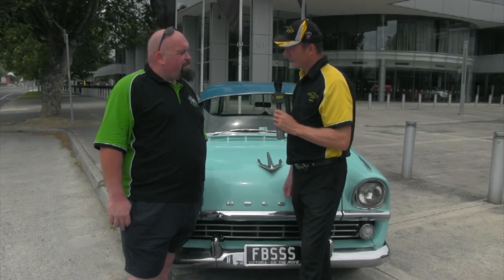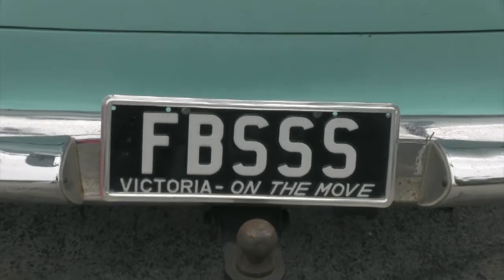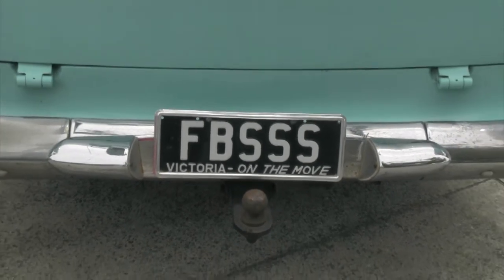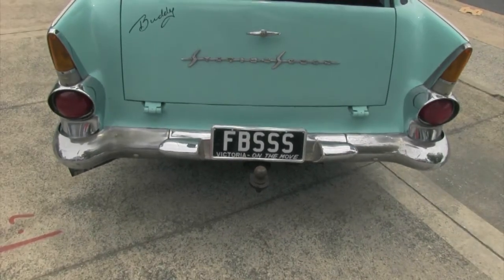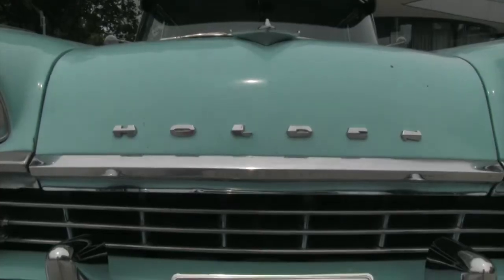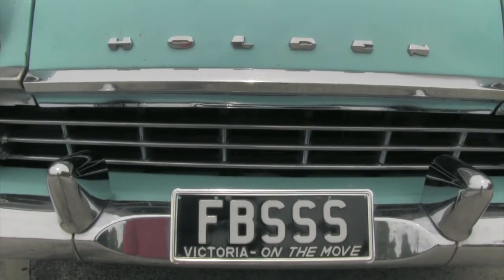Then on your 18th birthday, your parents bought you the number plates. Yeah, my parents bought me the number plates for my 18th birthday. We were thinking what we could get, and I wanted to go FB229. You know, that's the number for the special wagon. Yep. But that was unavailable. So yeah, I thought of the Triple S, and that's what we decided on. My parents bought me them.